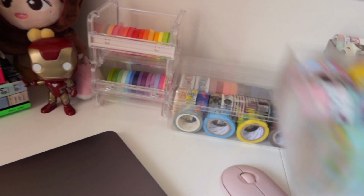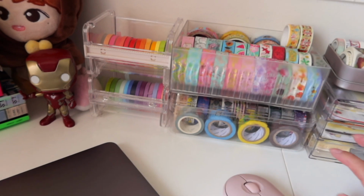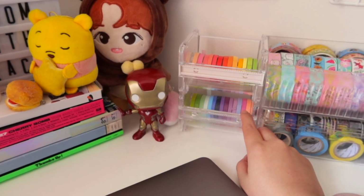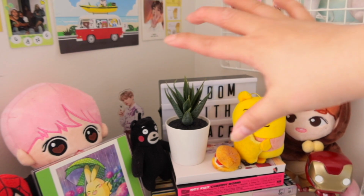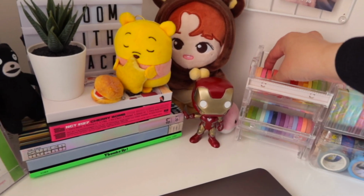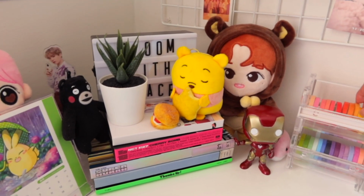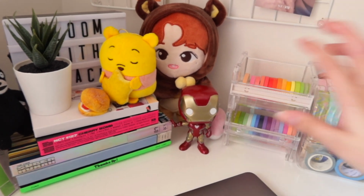And then these are more pastel-y washi tapes that I do use here and there because I like to use a lot of pastels now that I've noticed. Then I have these organizers, which have my thinner washi tapes. This was originally at the back corner of this desk setup, and this was so hard to reach for here and there. It's more convenient if it's more accessible like this, so I decided to put it here so I can just grab it if ever I need to get washi tape.